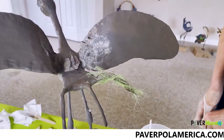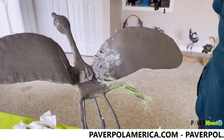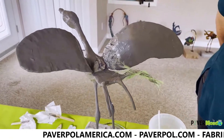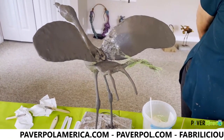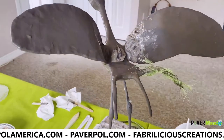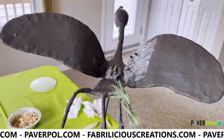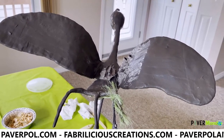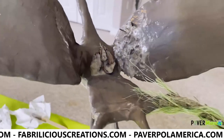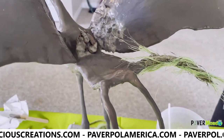After I work on this bird and finish him off, I will then let him dry for about 24 hours and then I'll come back and apply one or maybe even two coats of the original Paverpol and Paverplast 1:5 ratio mixture, or 5:1, I should say. I would let it then sit for a little bit longer before I put any paint or varnish on, and then at least 2 weeks to cure before I would put it outside.